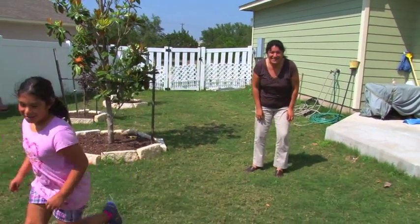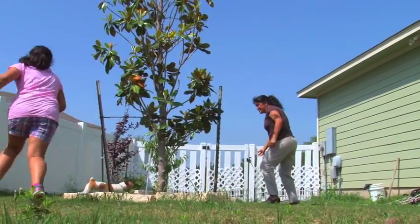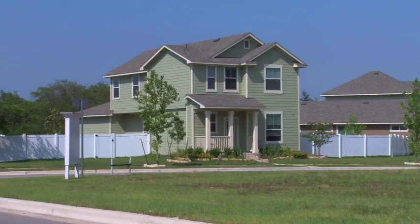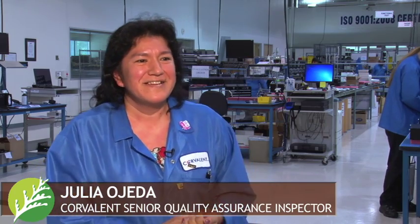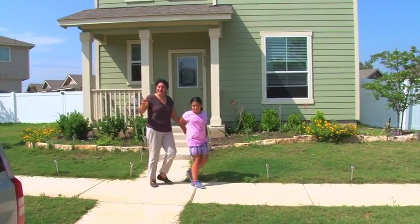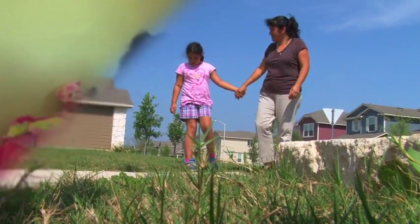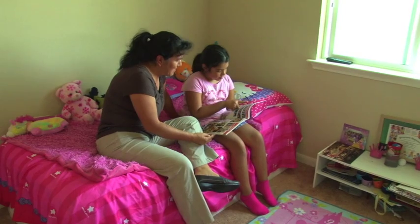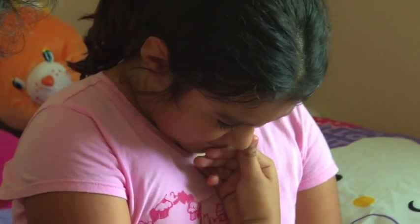Bella, come up here. Perhaps no one felt the difference more than Julia Ojeda and her family, who moved from a tiny apartment to a spacious house. You couldn't even think of having a house, even a mobile home. So to come here and when they give you your keys, and this is your house, it's like, wow, my dream come true. I'm so happy because now my little one has more space to run, to have her own room.